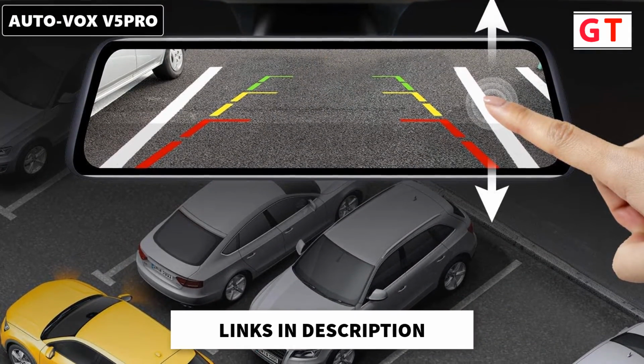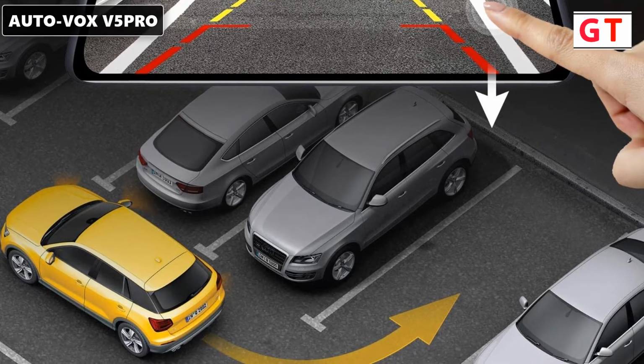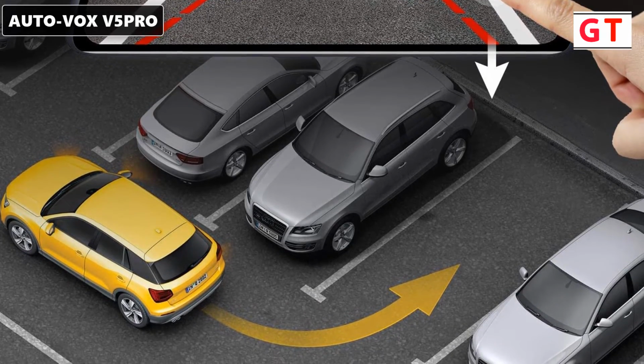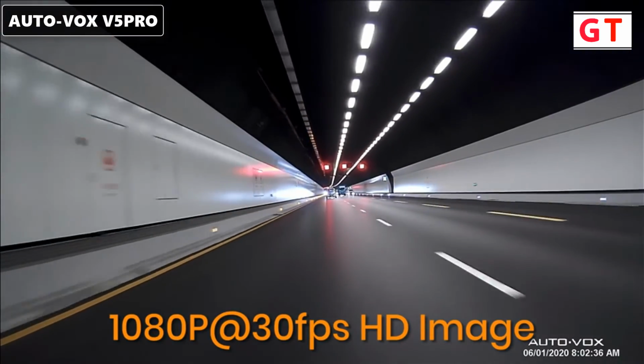Improve your driving experience. More rear view zone for parking safety. The rear view images show with guidelines automatically when you shift into reverse. You can slide down to lower the rear view angle to have a closer backup image while parking.